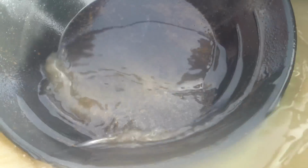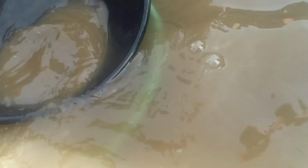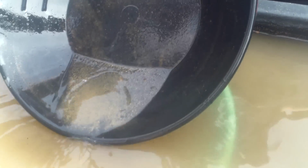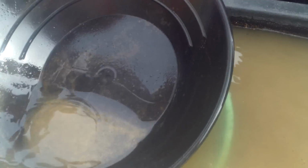Okay, at this point there is a lot of black sand in here, so now we want to go to the other side. And I'm going to help you just a little bit here to get rid of some of the surface stuff. Well, here, you do it. You've got to go real easy now. Just barely go like this. But always keep it under the water when you're going.